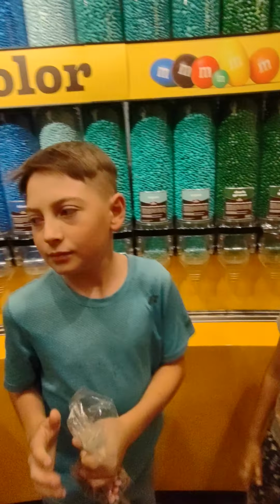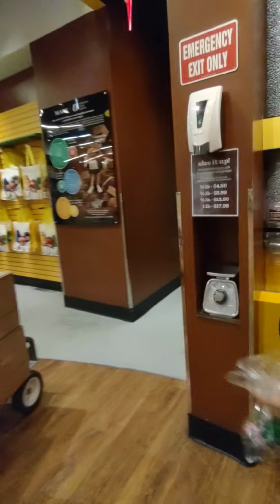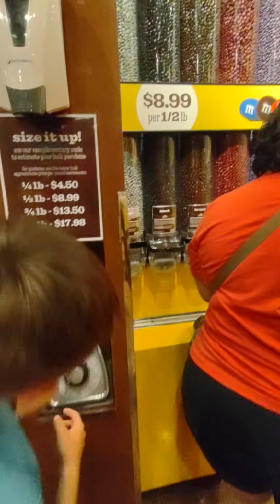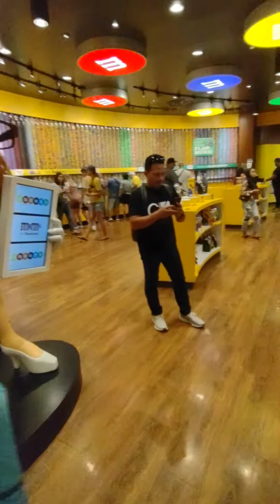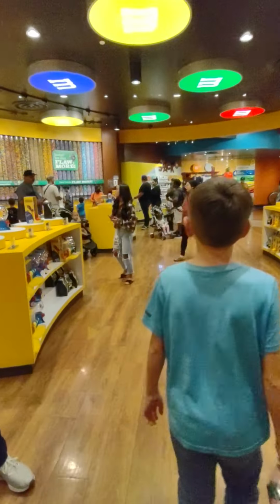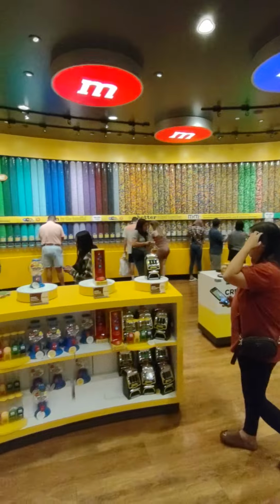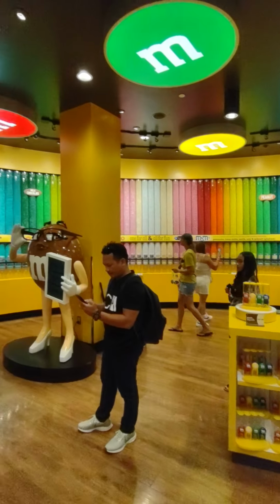Okay, now weigh it. It's right at half. Okay, that's enough. Good? Yeah. All right, let's go pay. You're the best, Daddy. All right, one more look. There's the M&M wall. How amazing is that?